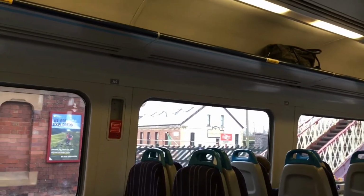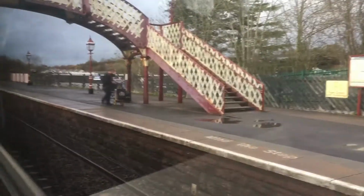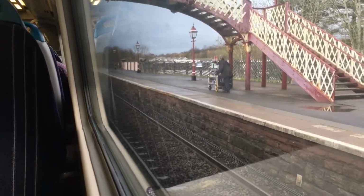So yes, this is Appleby. And it's made of brick, as Mikey noticed, like most, if not all the other stations on the S&C are made out of local stone.